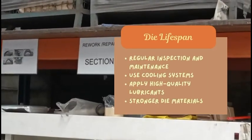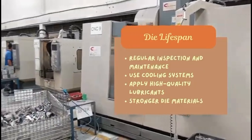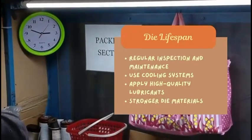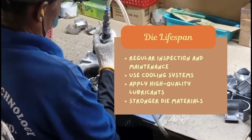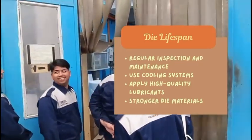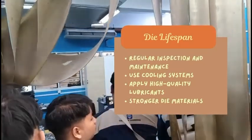When it comes to the die lifespan problem, regular inspection and maintenance are key. Checking the die for early signs of wear or cracks helps prevent sudden failures during production. Using a cooling system can help manage die temperature, reducing the risk of thermal fatigue. Applying high-quality lubricants during casting can also slow down wear. Choosing stronger die materials extends the overall lifespan, making the process more efficient in the long run. By applying these solutions, manufacturers can reduce defects, lower costs, and more importantly, create a safer environment for their workers.